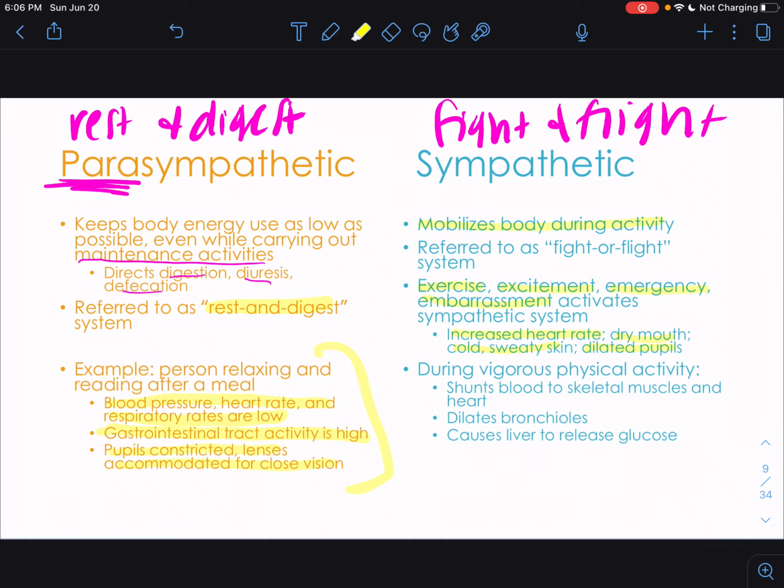Evolutionarily, we would need this system so that if we had a predator coming up and trying to kill us, we could fight him or run away. So we want to be able to see the best, which is why our pupils dilate. We're not worried about digesting and maintaining nutrients and stuff. We're using up our energy, increasing our heart rate, getting blood pumping to our tissues so we have oxygen and glucose, everything that our tissues need to be able to run away and fight off the bear, okay?